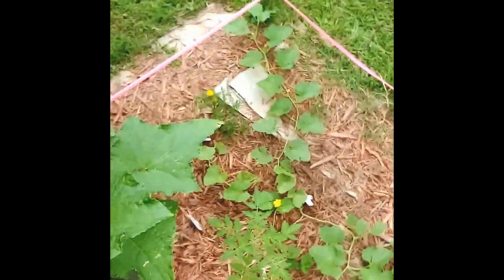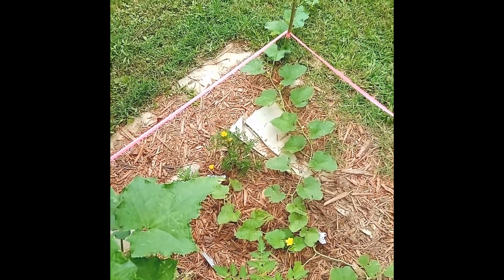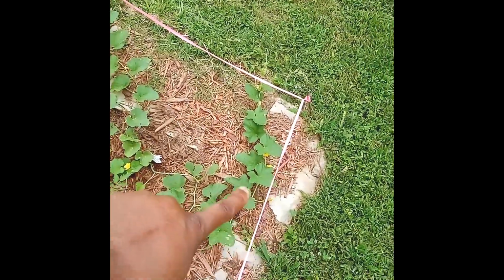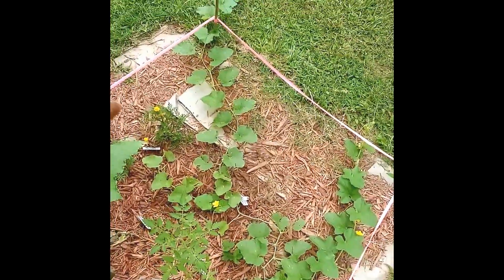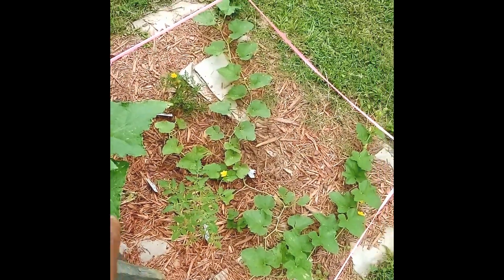Nothing to really see on this side because nothing is growing. The marigolds are booming. I mean, it's growing, but it's growing at a very slow pace. These are cantaloupes right here. There's two marigolds and tomato. I'm going to pick that and put a cucumber in, because that little tomato seedling is not going to make it. So let me show you the other part of my garden here.